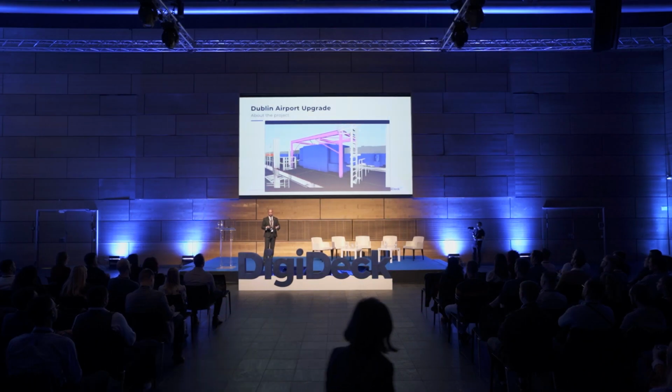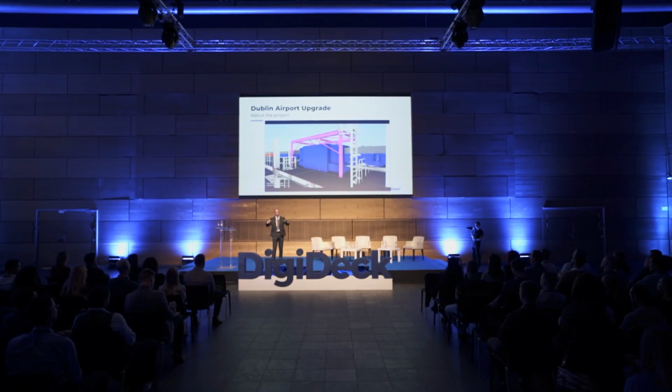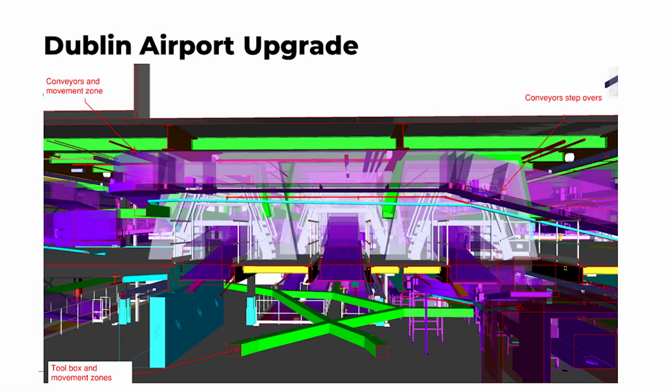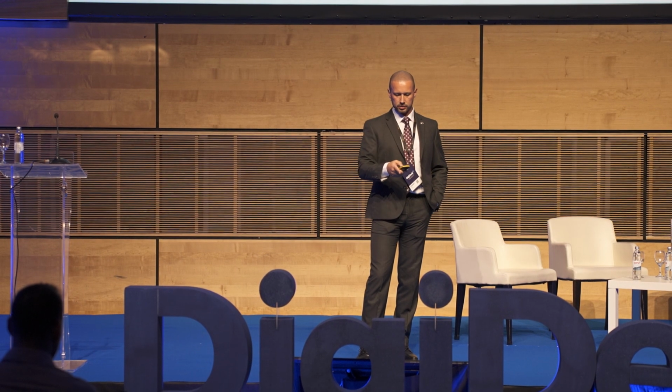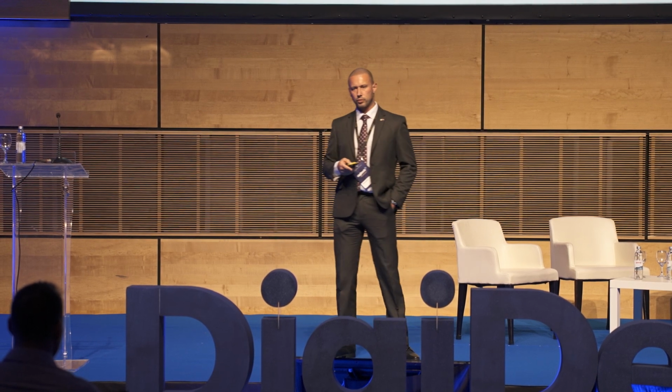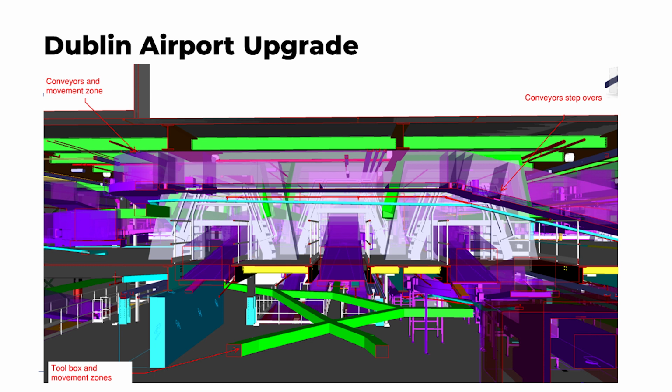And because of the type of project, I don't have too many pictures of the GA because of the type of building that it is. But this is the BCB, and it probably looks like a mess, and in some instances it is. But what we have here, and I'm going to explain the picture, is again the purple is the conveyors with the mast above it to allow for the movement of the baggage. We have step overs because the guys have to make sure they can get over. The tree in the middle is the conveyors. We have the control panels below.